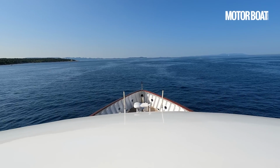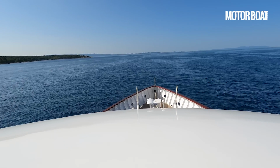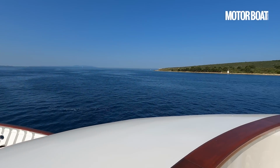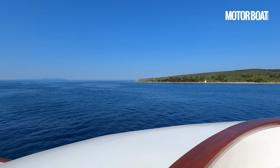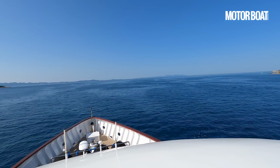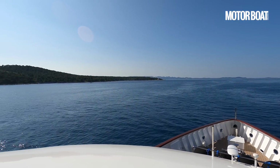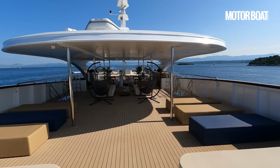We left Split this morning and are now cruising out between two of the islands just off Split. So on our port side, this is the island of Brac, and over to starboard is the island of Solta. And this is a typical view of cruising around the islands of Croatia. It's a beautiful little church, what looks like on the point there.